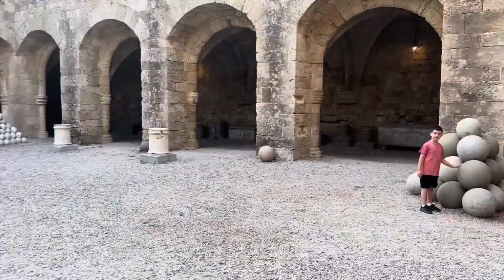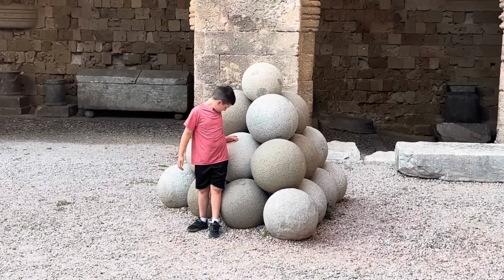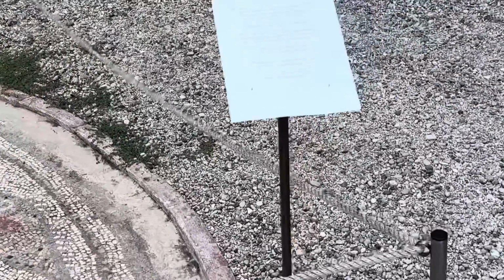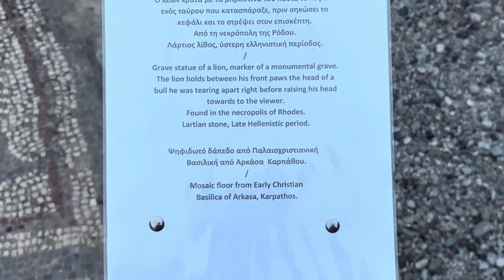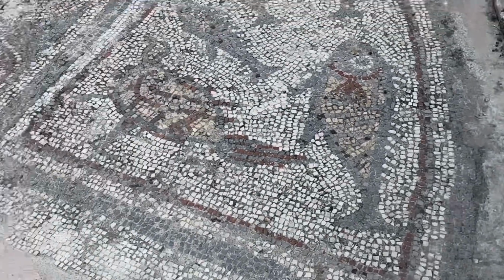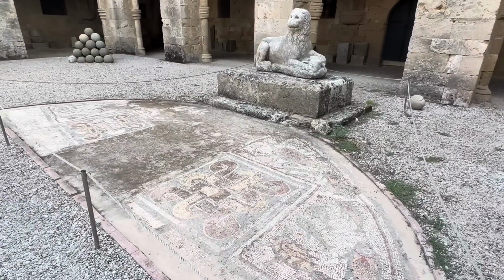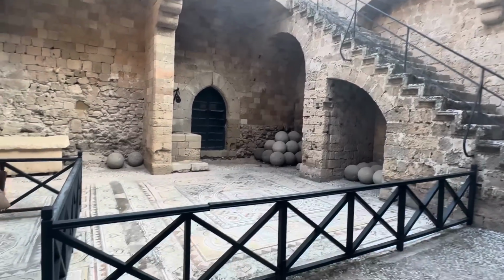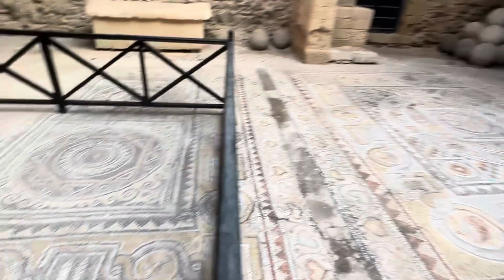And now we are at the Ancient Archaeological Museum of Rhodes. And some of the things here just leave me without speech. I mean, first off, we have some more beautiful architecture. More medieval architecture. And the things that are housed here are actually really cool. There's little man posing by some cannonballs, because you will see cannonballs all over Rhodes. All over.